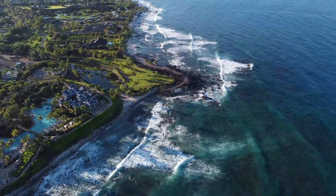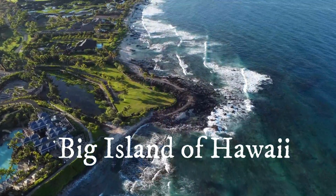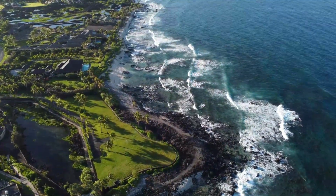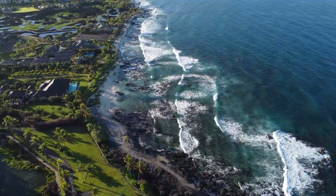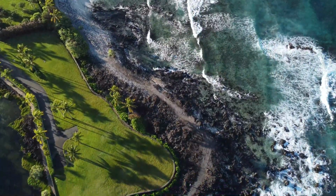I just wanted to give you a preview of some of our favorite drone shots on the Big Island of Hawaii. We have already done a full, detailed, ultimate travel guide to visiting the island. Just search Big Island of Hawaii Travel Chick.